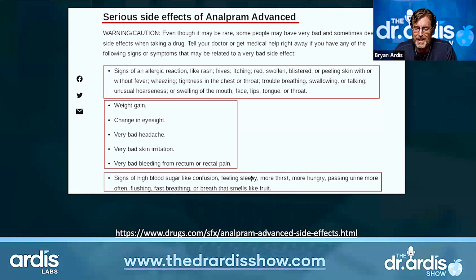Weight gain. Sign me up. Did you know weight gain is actually a complication to cause more hemorrhoids? All right, I don't think adding weight is a good idea. Change in your eyesight. Okay, people, look at this. Look at this side effect. Change in your eyesight. Okay, you can either see or not see. So if your eyesight's changing, it's not for the better. Do you want worse eyesight? You should wipe this cream on your anus if you don't like seeing as clearly as you do.